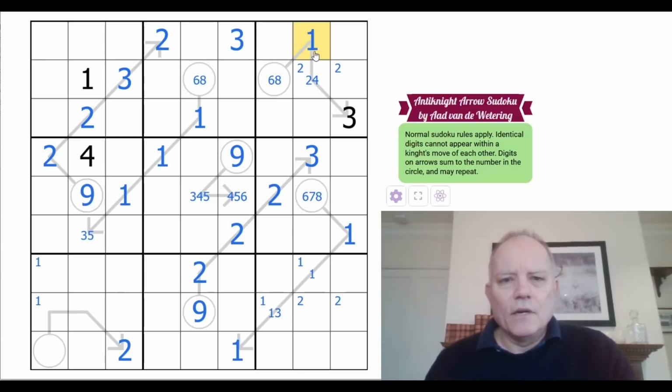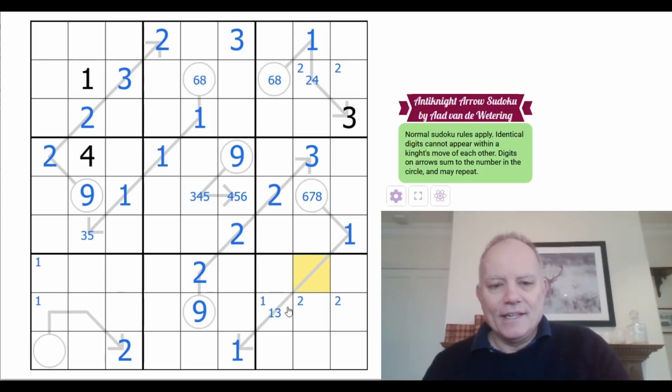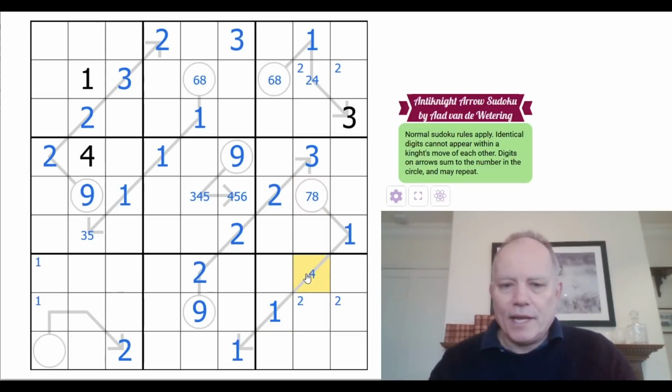That's correct. 1 there, and then it's still to be resolved. But that 1 is telling me that this is not a 1 here. This is the 1. And this can't be a 6 now because we can't put a 3 here, but we can put a 4 or 5, making that 7 or 8. And this is all good.